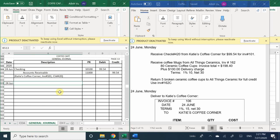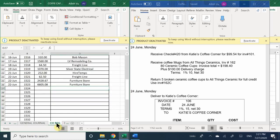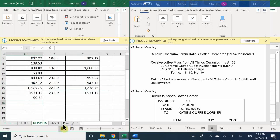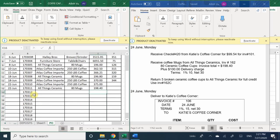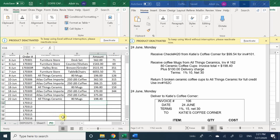So we want to first go to our purchase order. Go to purchase orders. All Things Coffee or Atlas Coffee? Nope, it's All Things Ceramics because we bought coffee mugs. So let's look where we have coffee mugs. It's the last thing. Perfect. So we got invoice 162.